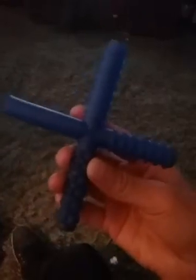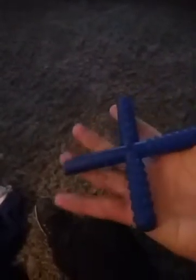So this is one of the cool little other things I have. It's called a chew stick, I believe. It's got four sides to it. It's got this side that I always bite with the little bumps. I haven't been able to bite through it. It's a two-in-one, so you can bite it, and you can also have it as a hand fidget. One or the other, or both. That's pretty cool.